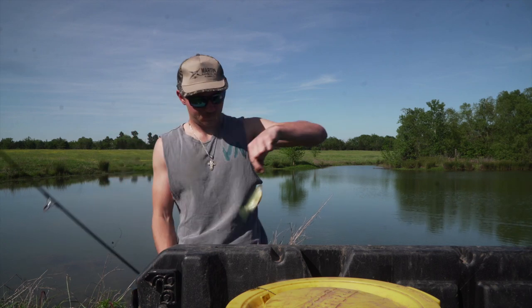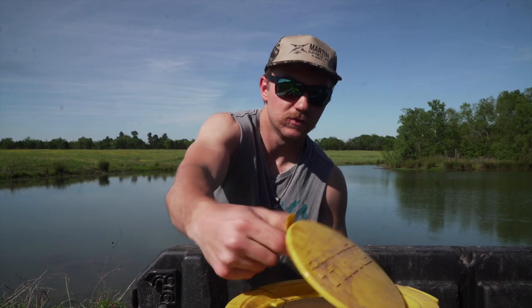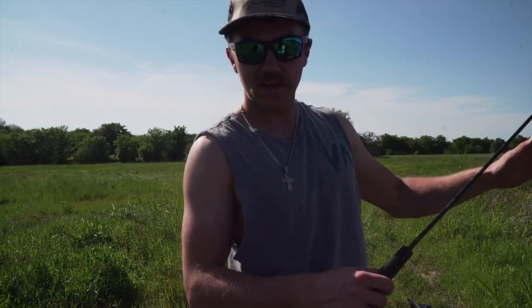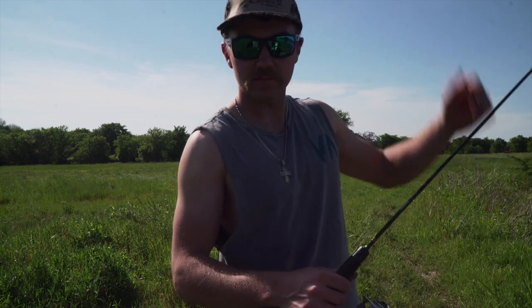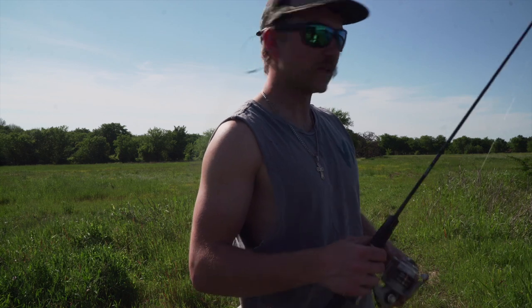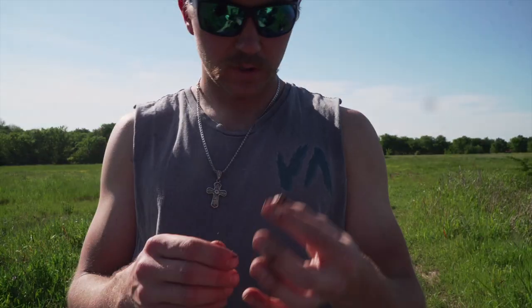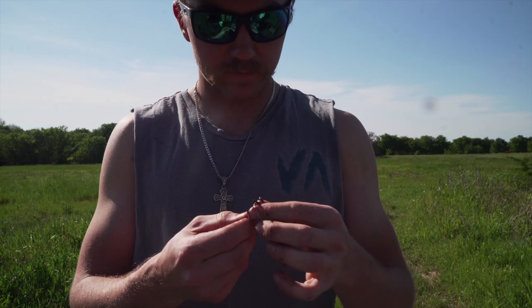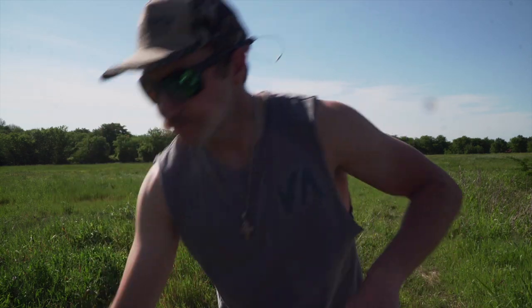Number two. Perfect bait size. Bluegill, probably one of my favorite fish to catch. Just so much fun. I've done it since I was this big, to 24 years old, and I'll still do it till the day I die, guarantee you. All I'm doing is taking a little piece of nightcrawler and threading it on the hook. Like that, real simple.